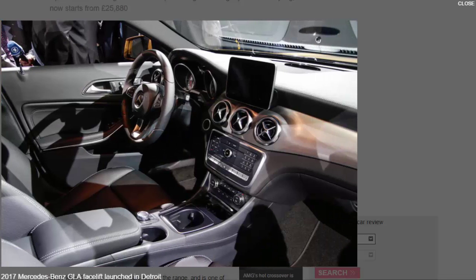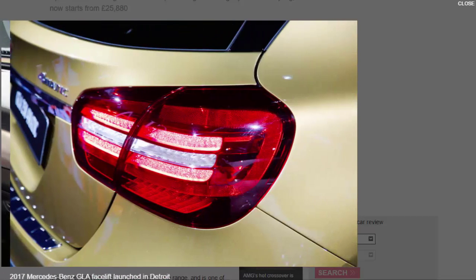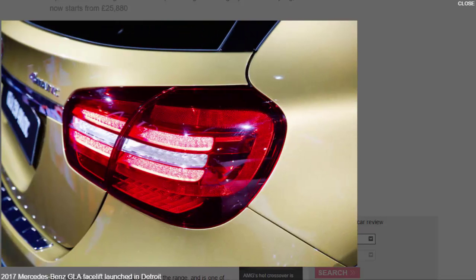As before, the cabin features an 8-inch infotainment system, but there are new dials and needles behind the steering wheel. There's also a chrome finish for the electric seat controls and center console stowage compartments around. The GLA gains a new range topper called Yellow Night Edition, which gets more standard kit than the previous top model, the AMG Line Premium Plus.